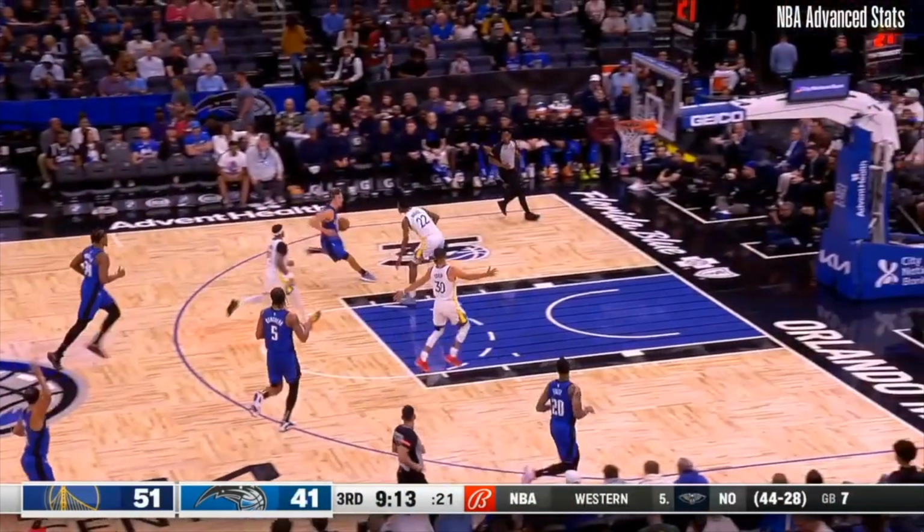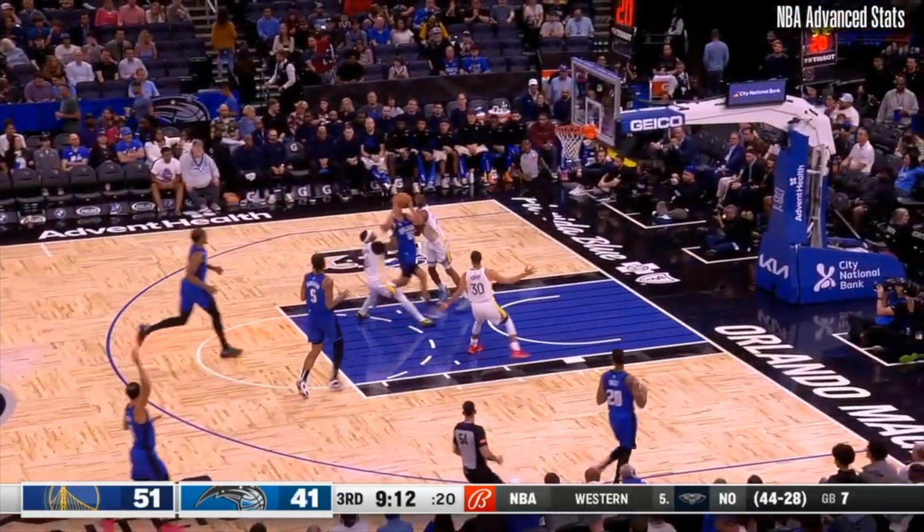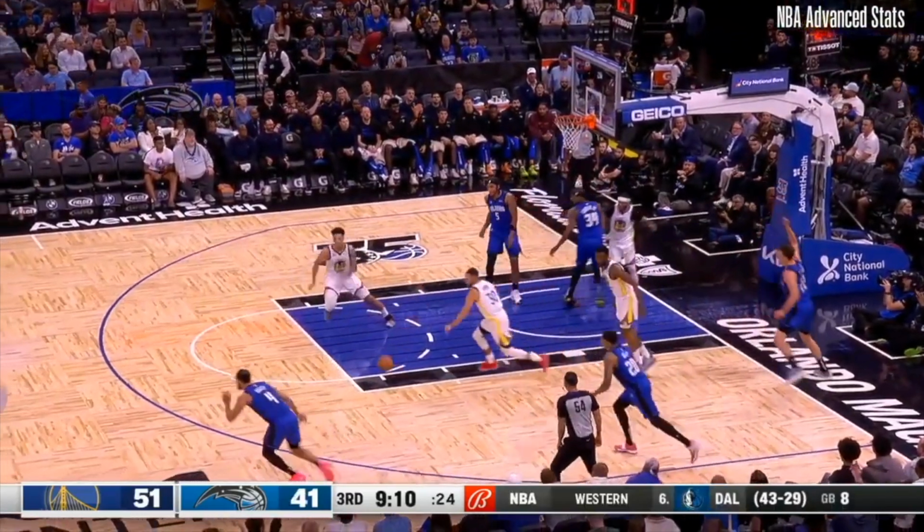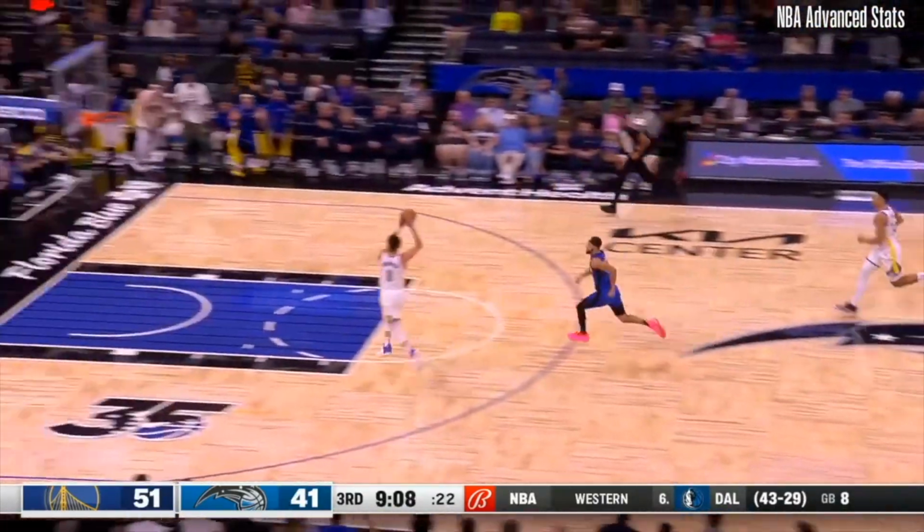With Wagner coming full speed here, Wiggs also made a couple of momentum-stopping plays on the defensive end by not jumping on the initial Euro step and timing this block. This turns into a loose ball and a Klay Thompson fast break layup. Big 4-point swing here.